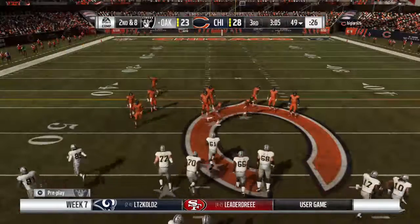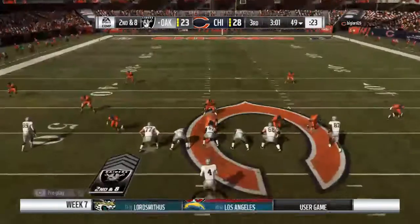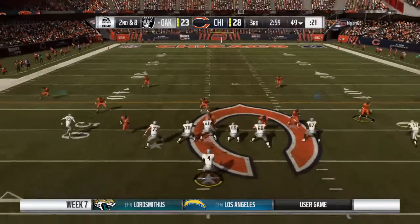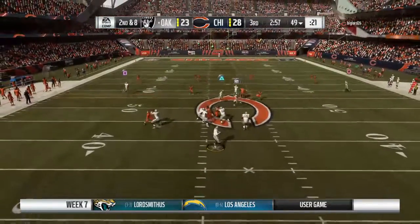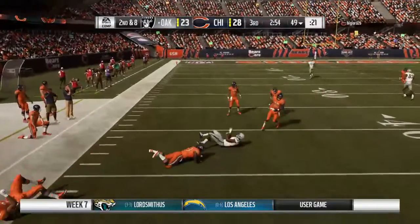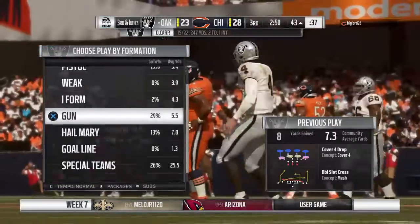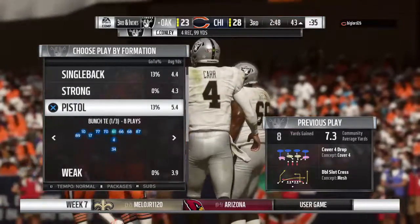Get set, get set. Carr to throw on second down. Caught here by Conley. And he'll get it down here to the 43. 8 yards on the completion, but now they face third down.